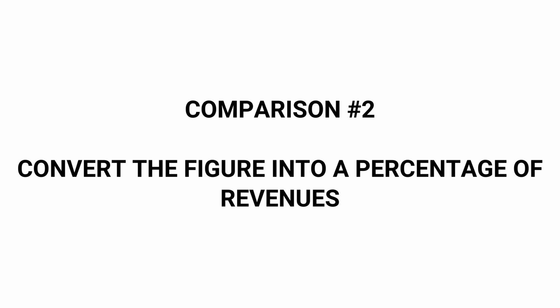Although comparing a financial metric from one time to another is helpful, it doesn't give the full story. You need to compare a metric in the income statement to some items on the same statement for the same time period.